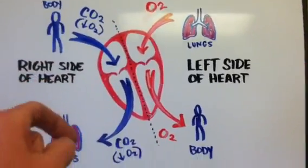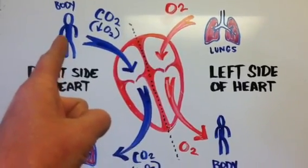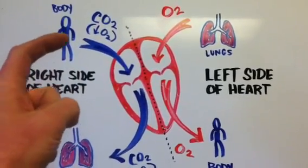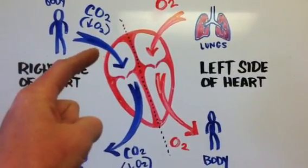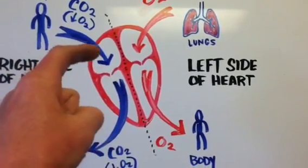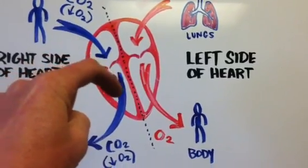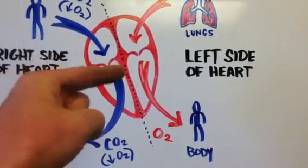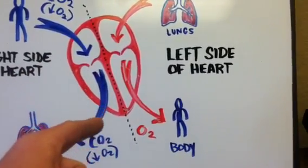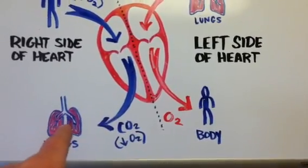So the right side accepts deoxygenated blood from the veins. After the work is done with the blood, it's getting sent back through the veins to the right side of the heart. It enters into the right atrium, and then through a valve system that keeps it only traveling in one direction, it then travels into the right ventricle. And then through another valve, which I haven't drawn, I've simplified, it will then pump out and send that blood, which does not have oxygen in it, into the lungs.